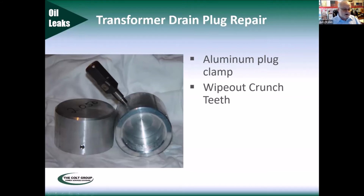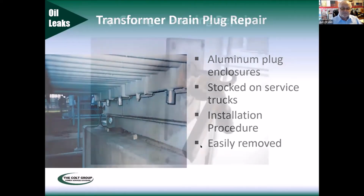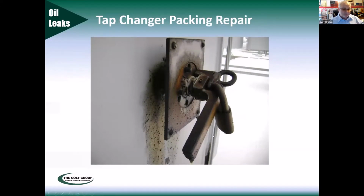These are the set screws. Once you knock it on, you pull them out, you dimple the side of the half coupling, and you put them back in and pump them. If you ever have to go back in there, you can loosen them up and knock them off with a hammer. But that's what they look like when they're installed. They're on our trucks. We keep them on the trucks.